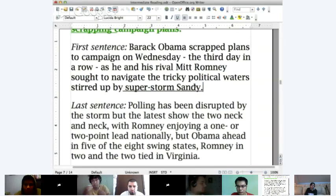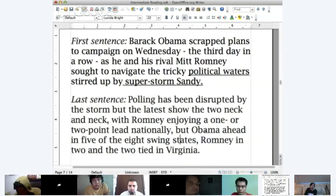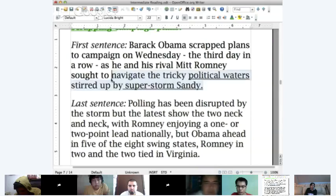Sandy, which, it tells us, stirred the political waters. Because there's all this polling going on right now between Barack Obama and Mitt Romney, everything going on with the superstorm has kind of directed the attention away from that. So this article is basically talking about how the superstorm Sandy is affecting Barack Obama and Mitt Romney's political standpoint. It's been disrupted by the storm.